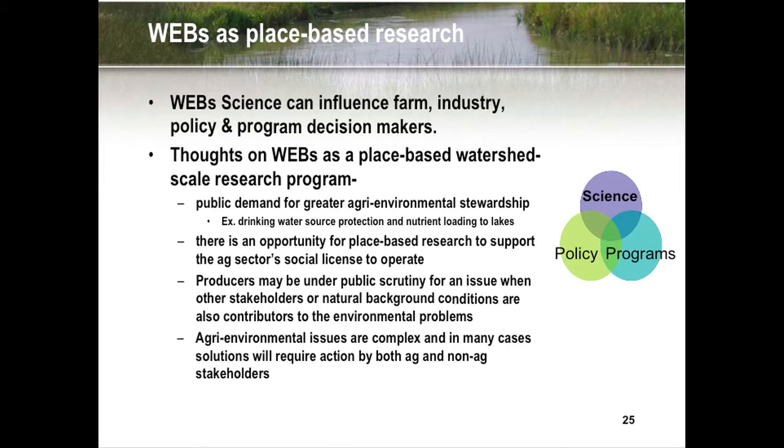Just some other thoughts on WEBS as place-based watershed scale research. Of course, there's greater public demand for greater environmental stewardship by farms, particularly when it comes to drinking water sources or lakes. There are a lot of issues there in many watersheds, and it seems to me that place-based and watershed scale research can support the ag sector's social license to operate, and can help producers who may be under increasing public scrutiny for what they're doing.